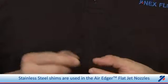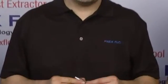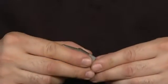You can add the shims to increase the blowing power. You can take away shims to decrease the blowing power. Soon we will come out with some new product, new nozzles, with some new design, and you just need to call us up to ask the product on test.